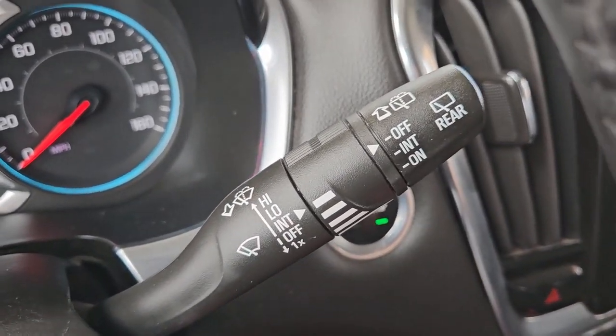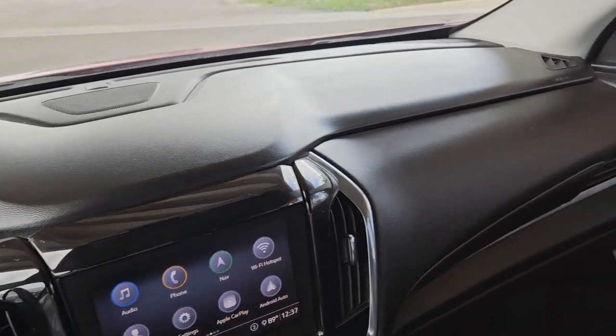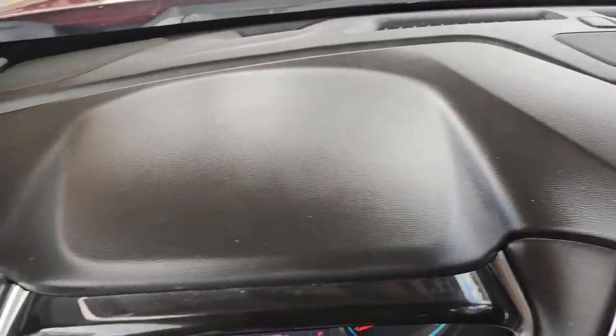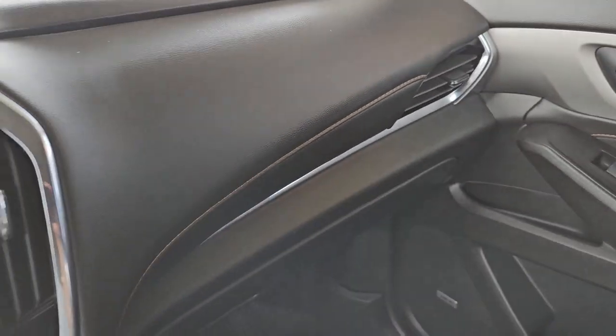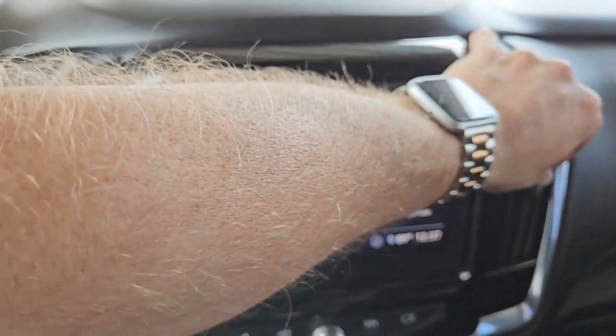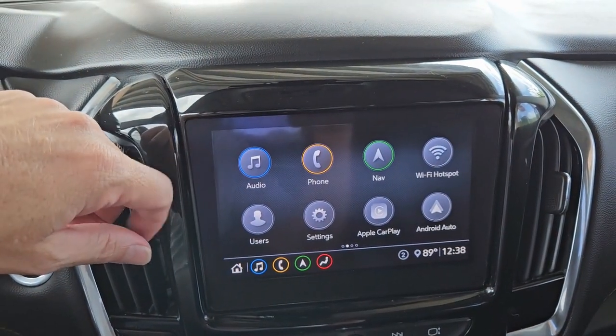Controls for the front and rear wipers. Dashboard looks brand new. Look at this. Amazing condition. Really nice shape. Looks beautiful. Okay, let's take a look at the information center. This one's nice. This one has navigation. It's all loaded up. Look at that.